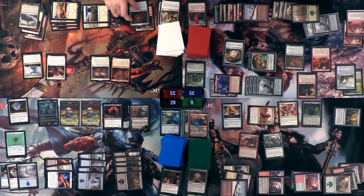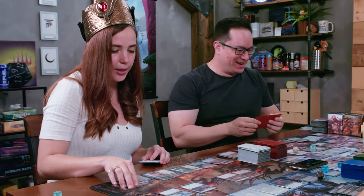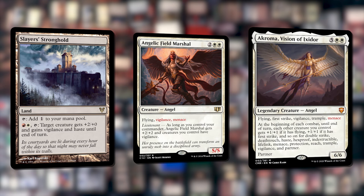I'm in danger. Then I will play a Mox Amber, and then I'll play Command Beacon as my land for the turn. That will trigger Horn of Greed, and I will draw a card. Nice. See, if you guys kill me, you won't get Horn of Greed anymore. So before combat, I will pay red and white to activate my Slayer's Stronghold, targeting Angelic Field Marshal.